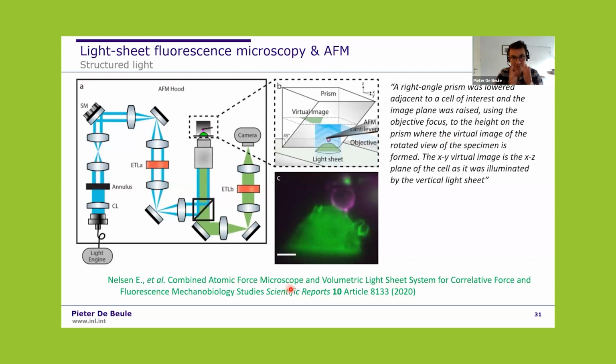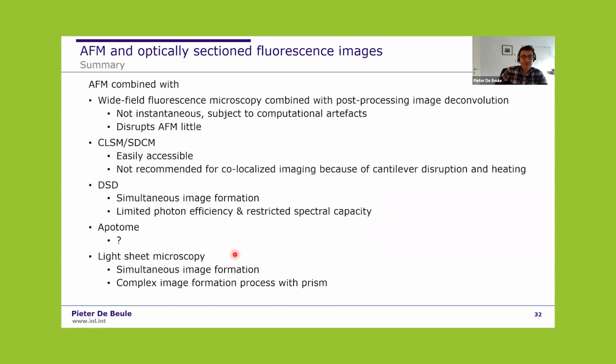I have to say that when I was analyzing the imaging itself, it is not so straightforward. As you can imagine, if you want to replicate this in your lab, I think the prism is going to pose some challenges, and how to position the prism in the correct way might be a bit involved, but feasible, of course. Just summarizing this, you can combine AFM with all these fluorescence microscopy techniques, but of course some of them have some advantages with respect to the others.